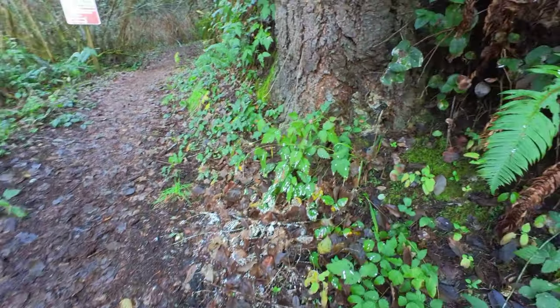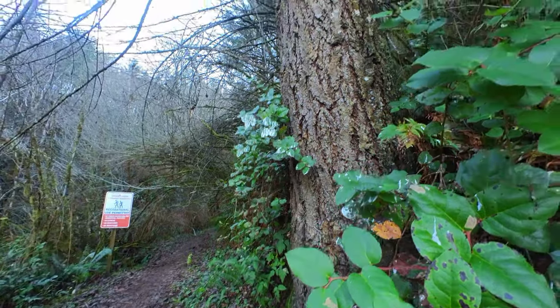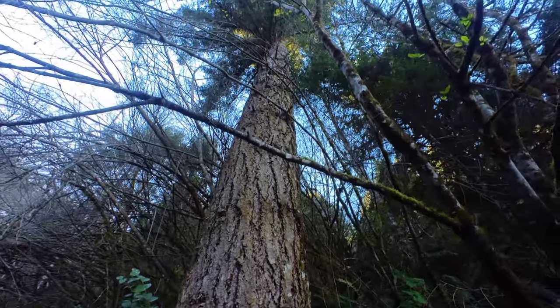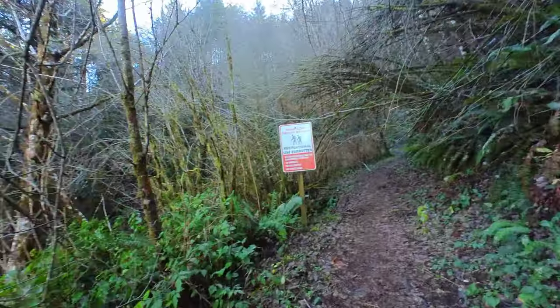Come across a nest, because there's some guano, some bird poopy. Can't quite tell where the nest is. It's up that tree somewhere. You can see where the poop's hitting. Beautiful.